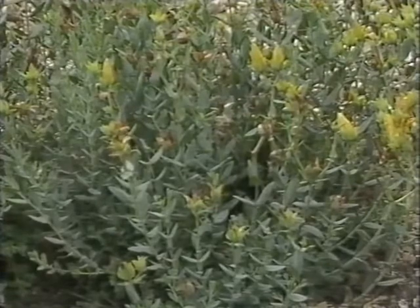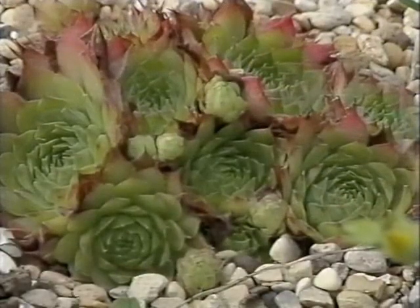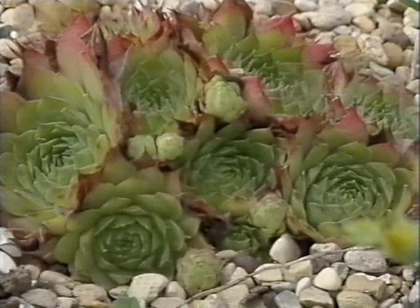And don't forget things that are evergreen, like the house leeks, sempervivums. They really are the most interesting group of plants, attractive right the way through the year and very easy to grow.